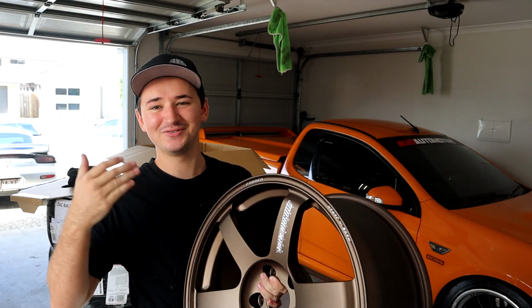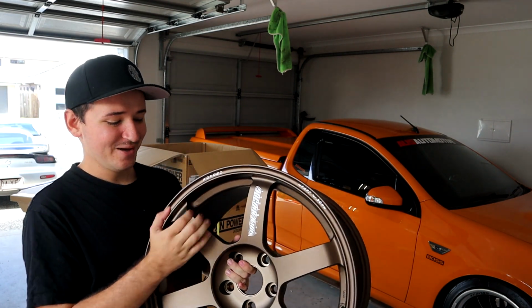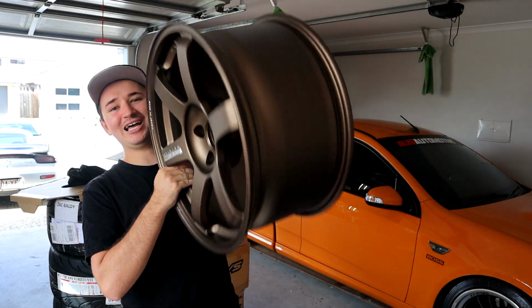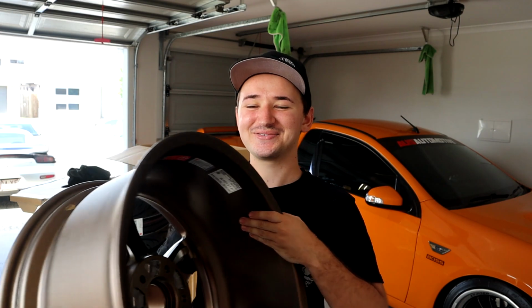You guys all know I've loved the matte bronze look in a lot of my cars. The R33 had some bronze wheels for a bit. They were in a 5-spoke drift tech, but these right here are just that much more insane. I make it look like it's heavy, but these are super light. As you guys can see, all in the backside, they're all completely hollow spokes. Everything about these wheels is amazing.